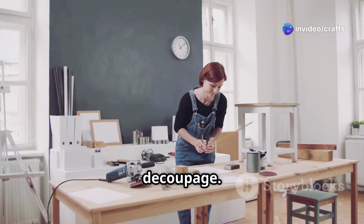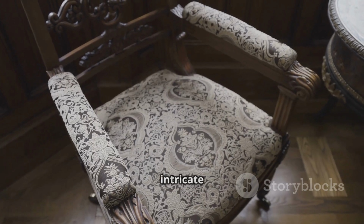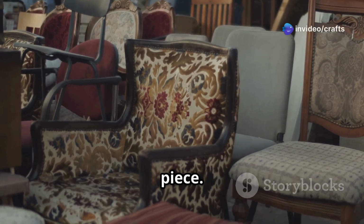Let's start with decoupage. This technique involves decorating furniture with paper cutouts and special glue. It's a fantastic way to add intricate details and patterns to your projects. You can use anything from old maps to floral prints to create a one-of-a-kind piece.